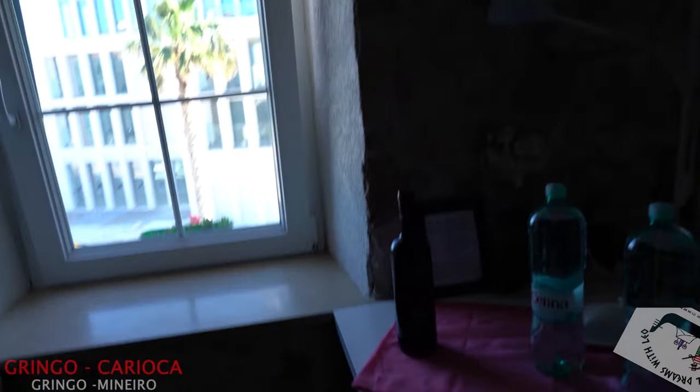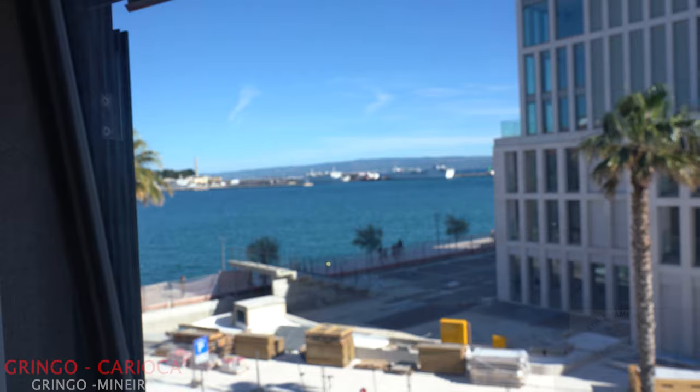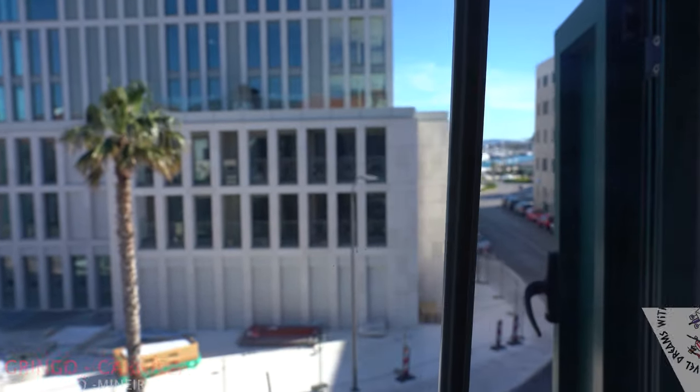All right, so here's the preparation for today's nightlife, and our window goes right down the bay. How you doing? So everything else is good.